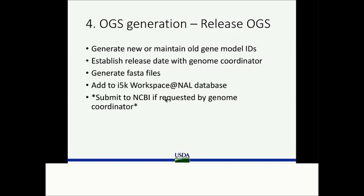So finally, once we're done, we did the main annotation, we QC'd it, we merged it, then we released the official gene set to the public. This involves generating new or maintaining old gene model IDs, establishing a release date with the project coordinator, generating FASTA files, and adding the gene sets to the i5k Workspace database.